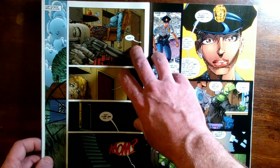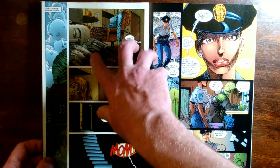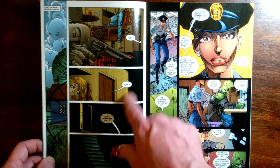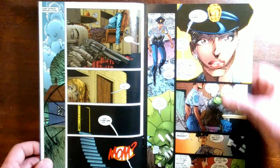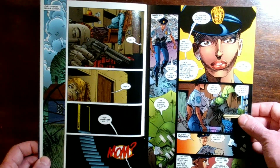Then we just get this interlude here. We see these dead parents with their child yelling for them down in the basement. So, really creepy scene there.